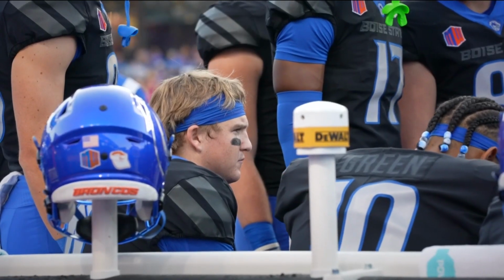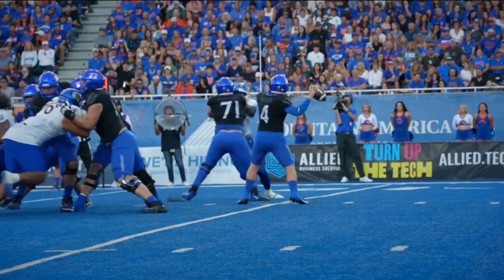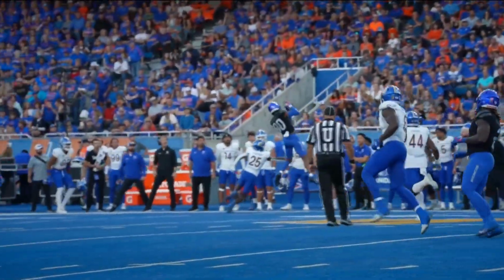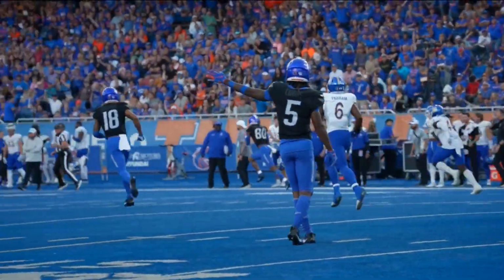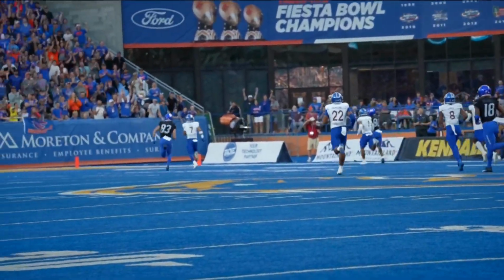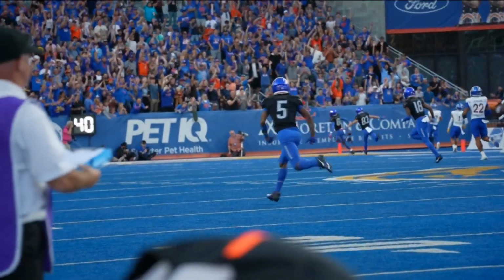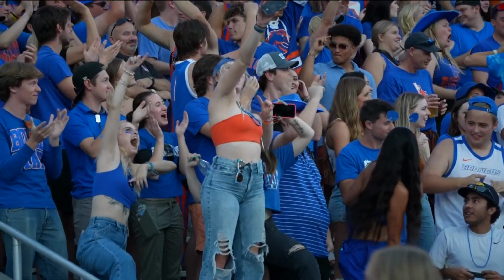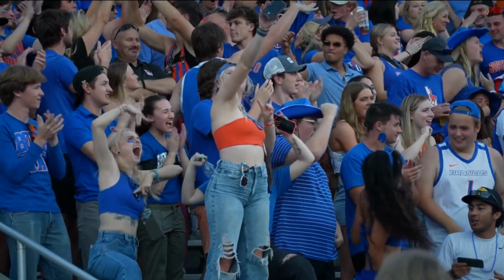Ball coming from the 17. They need to get to the 28, so it's 3rd and 11. Mattson, right side. McAllister with a catch. Defender falls down. McAllister sprinting down the right sideline. Tacklers chasing. They will not get to him. A touchdown, 83 yards to Eric McAllister from Maddox Mattson, and the Broncos are on the board.